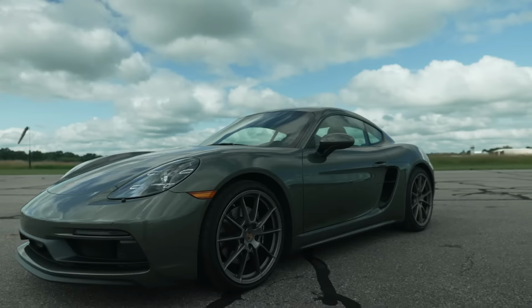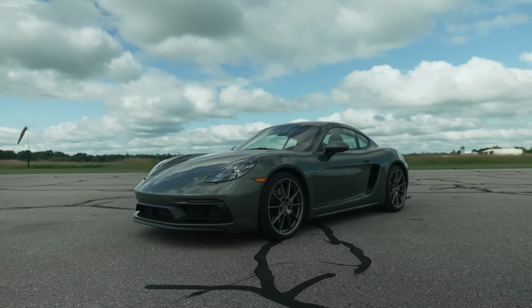In fact, when you think about how a sports car should make you feel while you're driving it, this is the template. I don't know if there's anything out there that's much better. And so if you're out there designing a sports car and you haven't driven this thing, you're doing yourself a disservice.